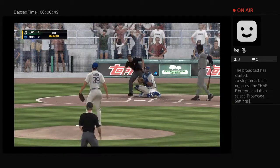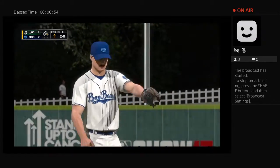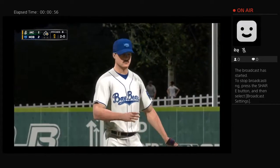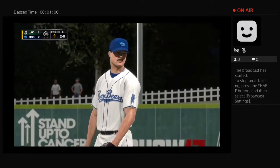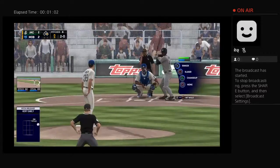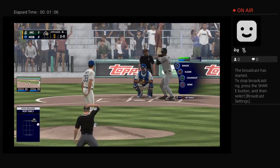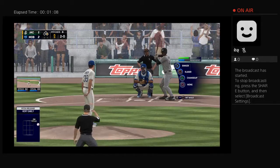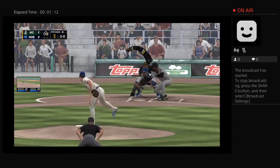And a changeup runs inside on him as he's got to back out of the way of that one. That was a changeup, so there really wasn't any intent behind it. Looked to me like it just slipped out of his hand a little bit. That'll happen sometimes because of the grip of that straight changeup. Hold up right here. Here comes the 2-0 pitch.